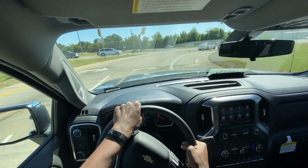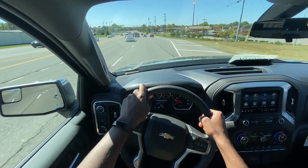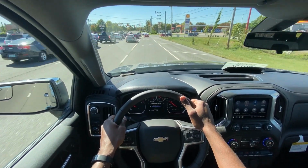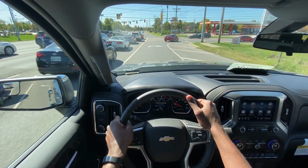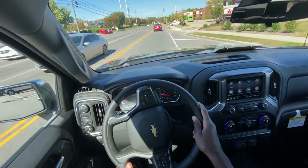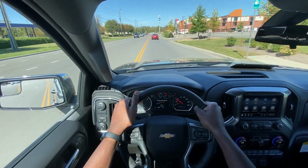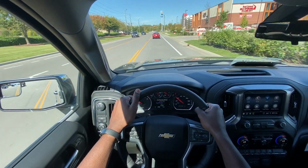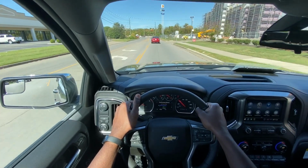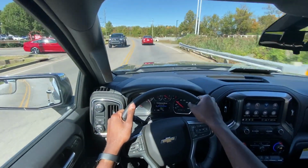And really good braking as well. And even with hard braking, it's easy to keep the truck controlled and it doesn't slip away from you. And the auto stop is not kicked on yet because this vehicle does come with it, but it's pretty hot outside, so I've got the AC on. But when it's not working too hard, the auto stop will kick on and help you save gas. But it's just really, really quiet in this cabin.